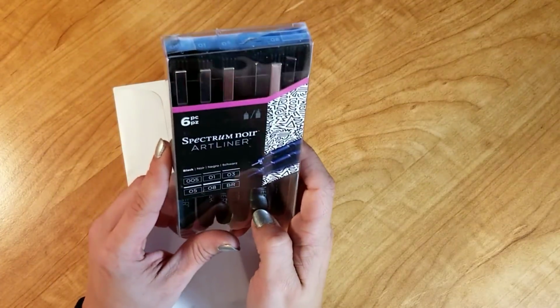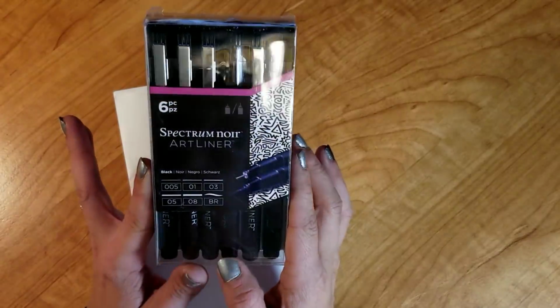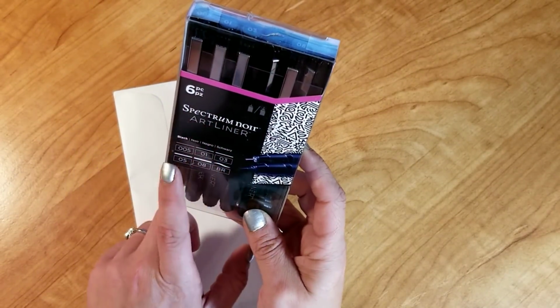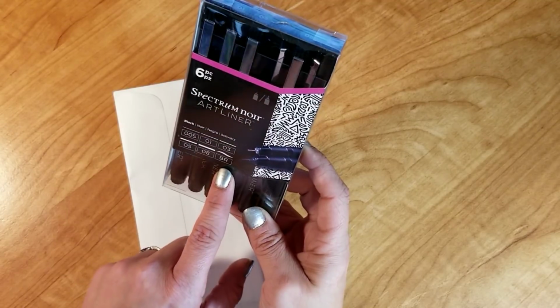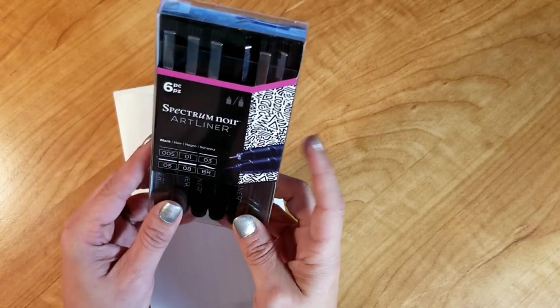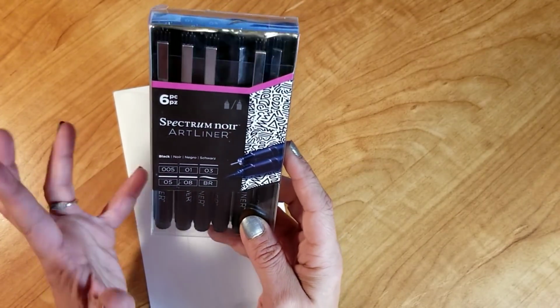That was my number 7. Number 8 on my list is a set of fine liners. These come in handy in coloring books for a variety of reasons. I like the Spectrum Noir set because they start with the itty bitty 0.005, and they run all the way up to a brush tip. These are some really good fine liners. These would definitely be coming with me because it's going to give me a lot of versatility.